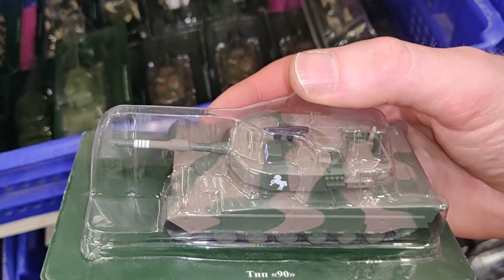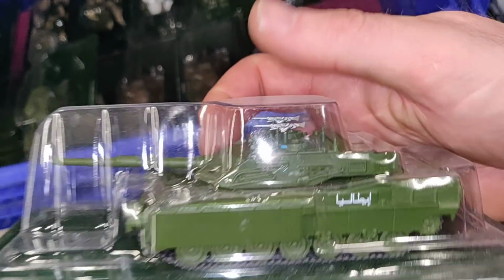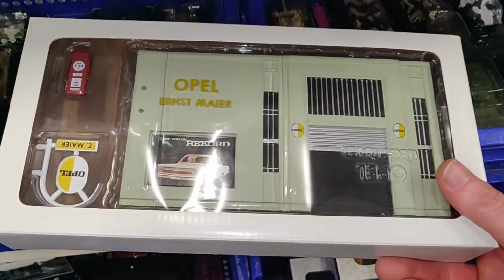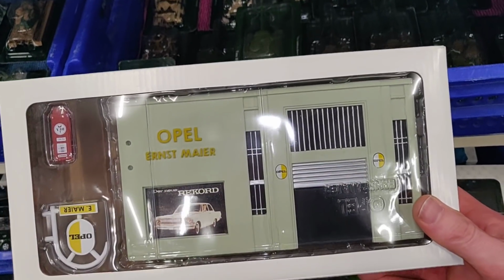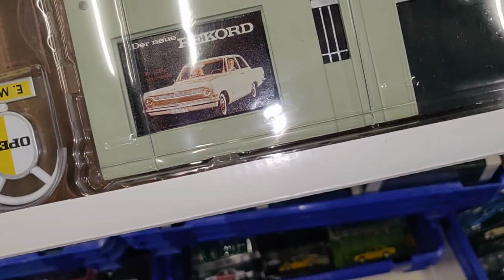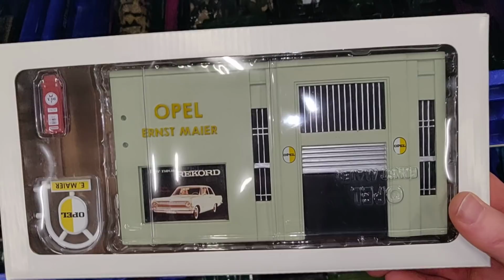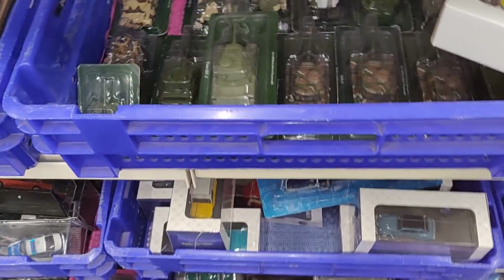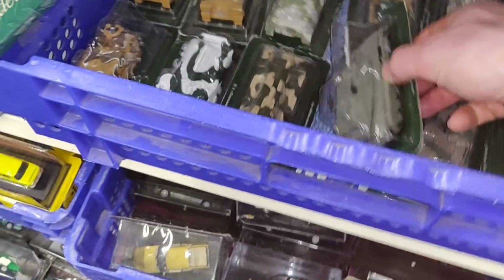We got some more cool tanks over here. Feels heavy. I was expecting a plastic model, but it is not. And even the machine guns on top look pretty good. And I know these models are not expensive. Whoa, this is heavy. Wow, what is this? This is a diorama. It looks very beautiful. Wow, this is heavy. Got some more tanks over here.